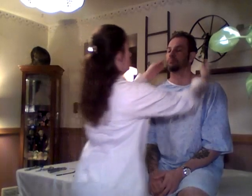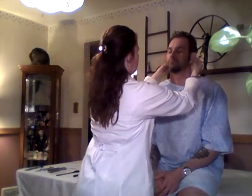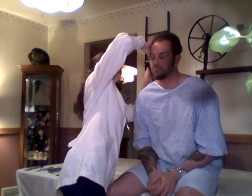Okay. Next, we're going to move on to the ears. Going to check the overall inspection of the ears and the symmetry. And just gently palpate the auricles, feeling for any masses or abnormalities. Okay. I'm going to take my otoscope and I'm just going to look inside of each ear. I'm going to gently pull up on the auricle and back.